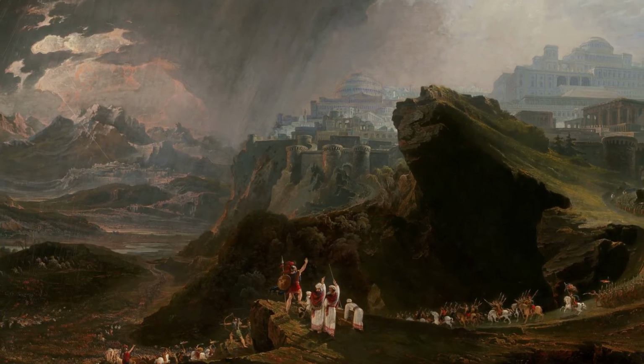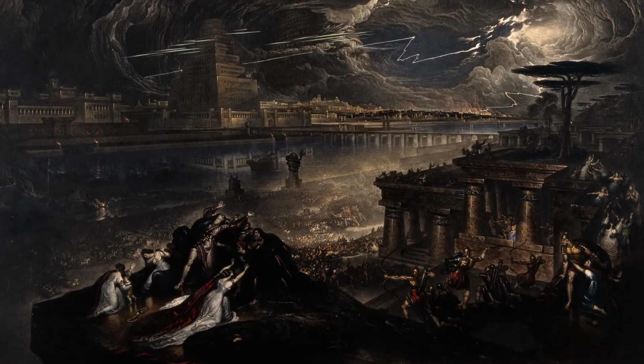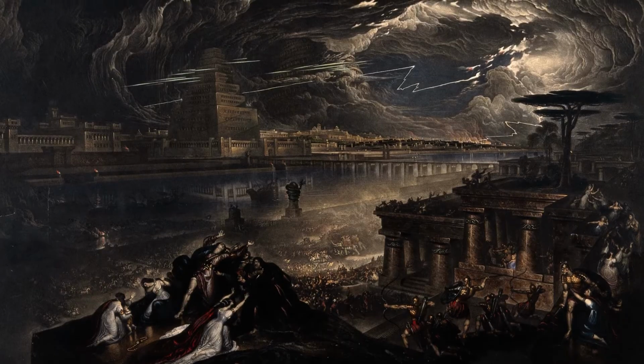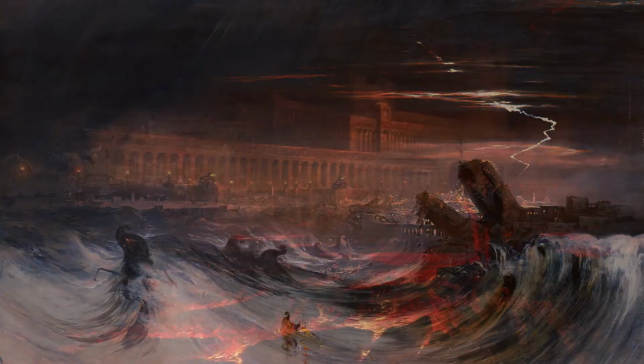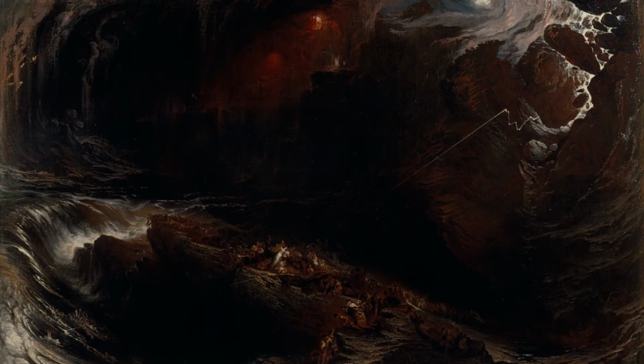So, now that John Martin had found the formula to success as an artist, it was a matter of finding other epic historical stories, like the Fall of Babylon, which he painted 2 years later. For the rest of his life, he worked his way through the biblical disasters and those that were predicted to come in the future.